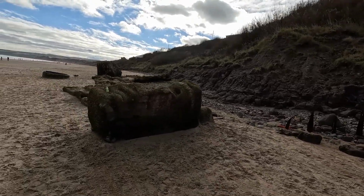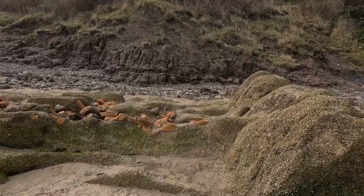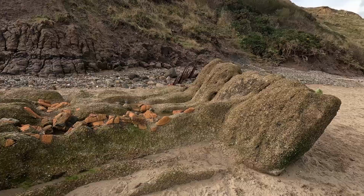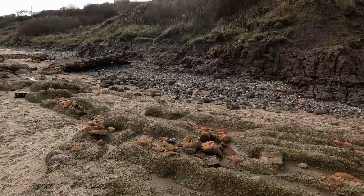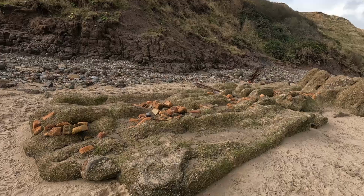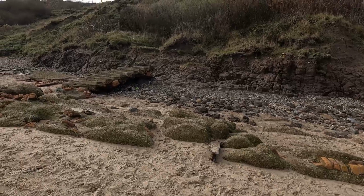These remains here, the sea's been eroding away at them for the best part of 80 years. See, most of the concrete and the bricks have simply worn away. Set of steps there.